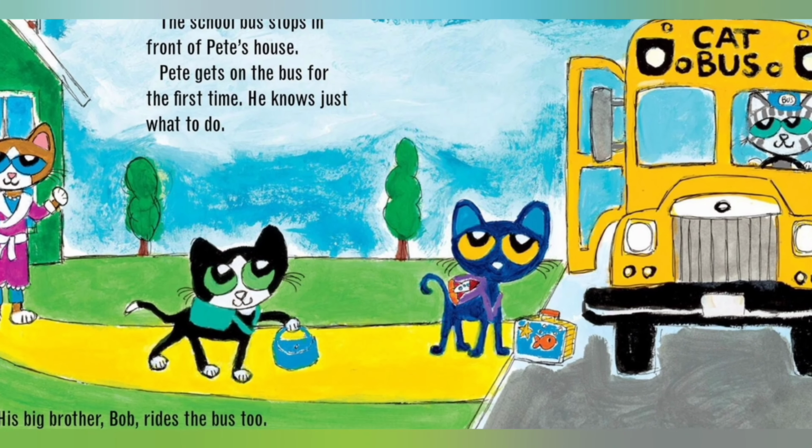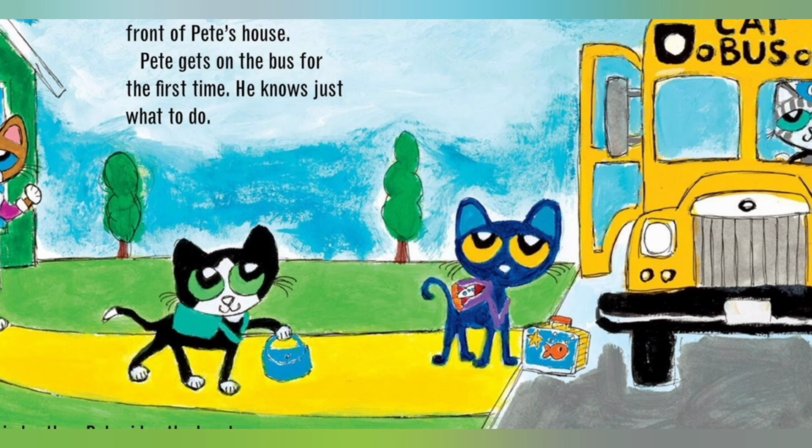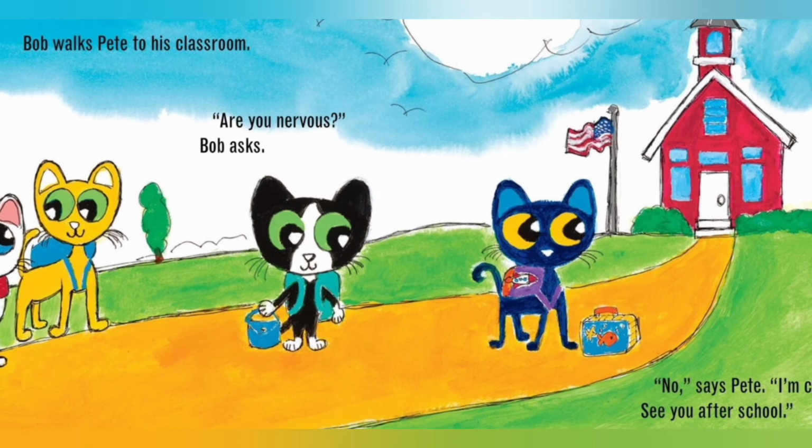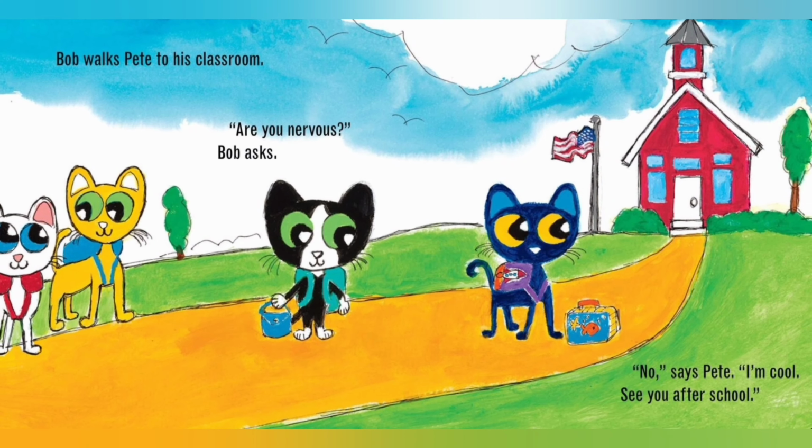The school bus stops in front of Pete's house. Pete gets on the bus for the first time. He knows just what to do. His big brother Bob rides the bus too. Bob walks Pete to his classroom. "Are you nervous?" Bob asks. "No," says Pete. "I'm cool."